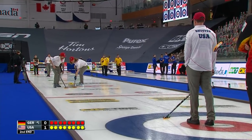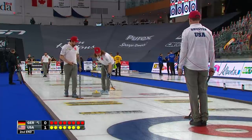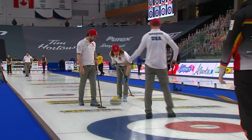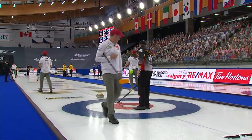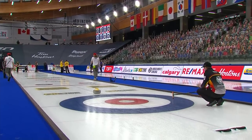But you look back, the hit and roll by Matt Hamilton. That was a beautiful shot. But then the German skip, a little bit heavy on his. Had a chance to put it exactly where John put his. Might have got two. A little bit heavy, opened the door for John Schuster. And you don't want to give John Schuster chances like that. He always makes it, and he made it perfect.